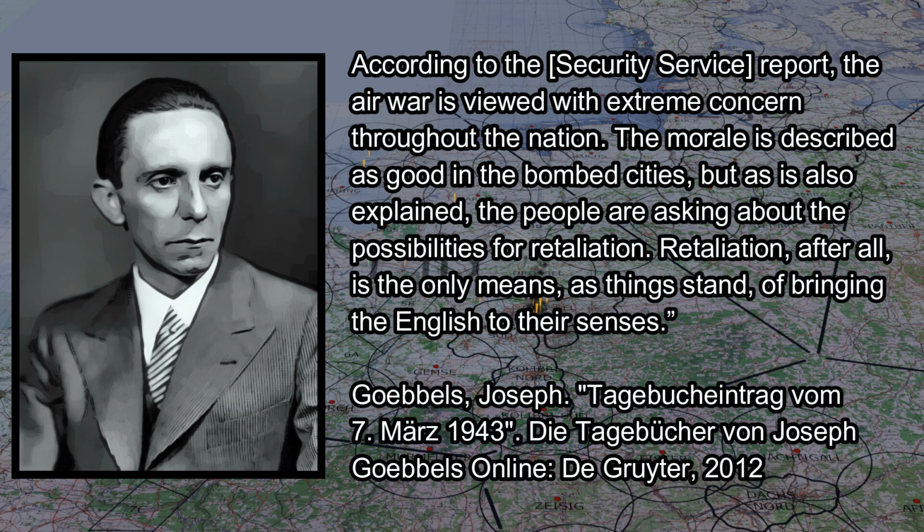According to the Security Service report, the air war is viewed with extreme concern throughout the nation. The morale is described as good in the bombed cities, but as is also explained, the people are asking about the possibilities for retaliation. Retaliation, after all, is the only means, as things stand, of bringing the English to their senses.